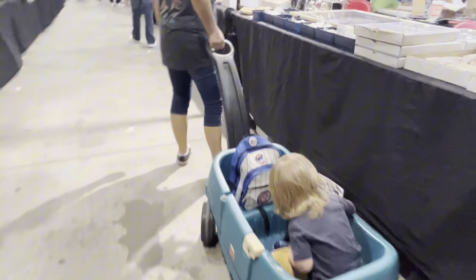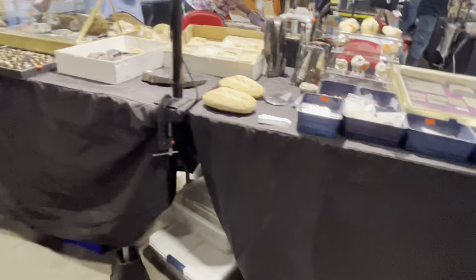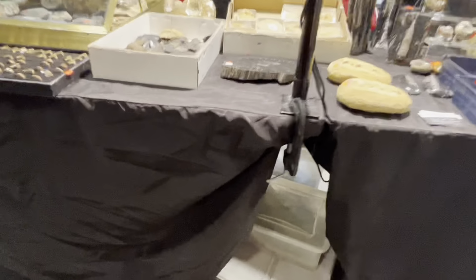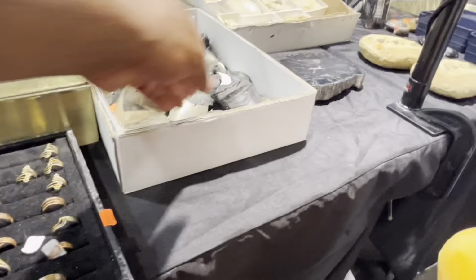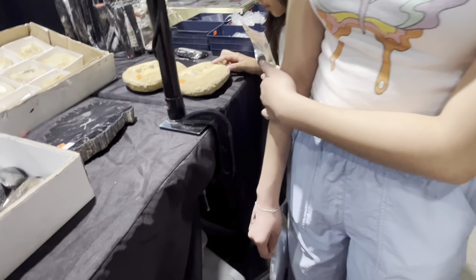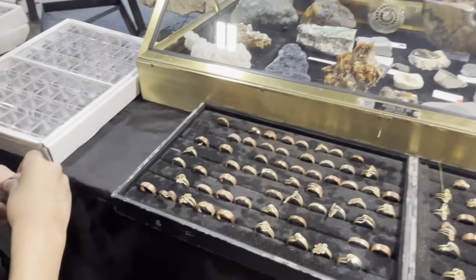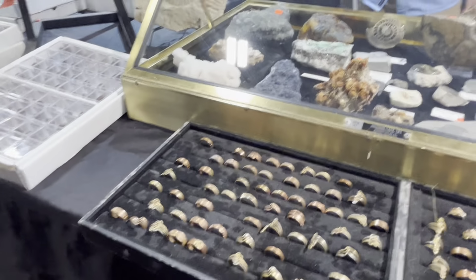I want to go find a scorpion. Okay, let's go this way. We haven't gone this way. I really want to see scorpions. Scorpions? Those are like fossils, right? Ooh. Yeah. It's a megalodon. No, I think it's a recreation. Well, that's cool right there.